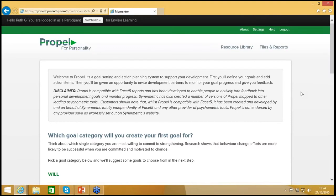The outcome of those sessions is often some goals to work on, whether it be that the individual wants to move towards a promotion or to become a better performer in their current role. There will be some goals which come out of that particular assessment. The individual would then receive a link to log into the Propel system. A welcome page can be added to the system, and this might contain information about the particular program the individual is going through, for example.